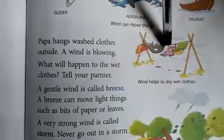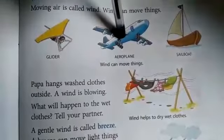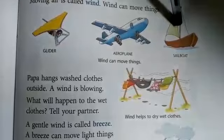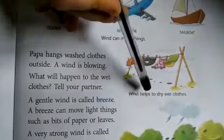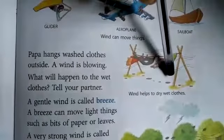Now we know that wind can move things. Wind can move a glider. Wind can move an aeroplane. Wind can move a sailboat. And what else does wind do? Wind helps the wet clothes to dry.